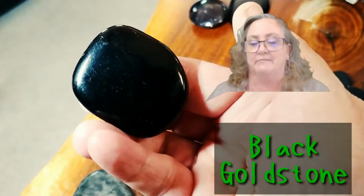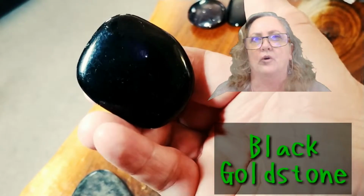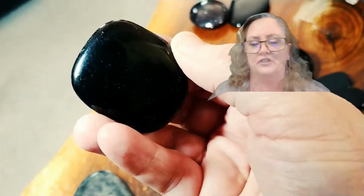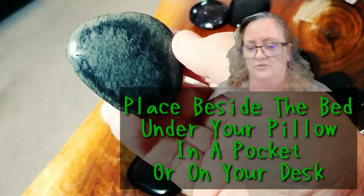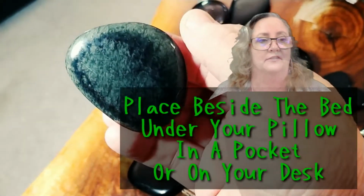Next, we're going to look at black goldstone. This one actually gives hope to hopeless situations. It really grounds you, but it has a lighter effect that's added to it with the shine of the goldstone. It is resonating with the base chakra as well.